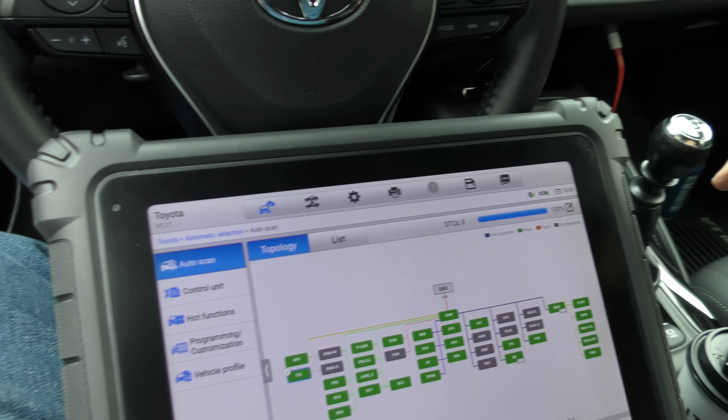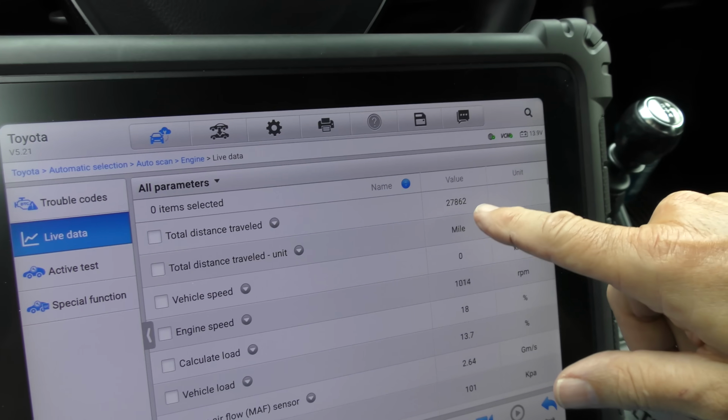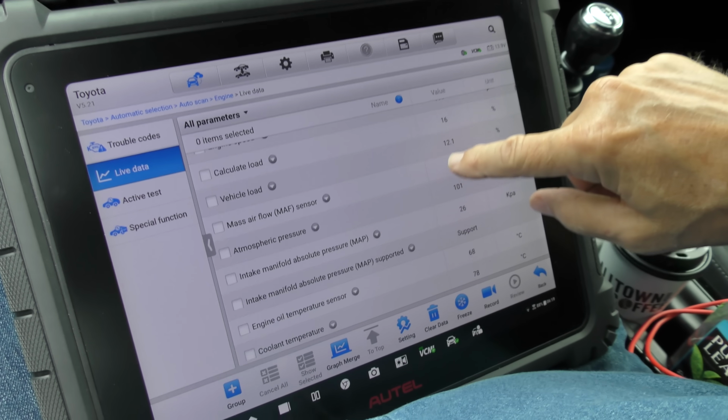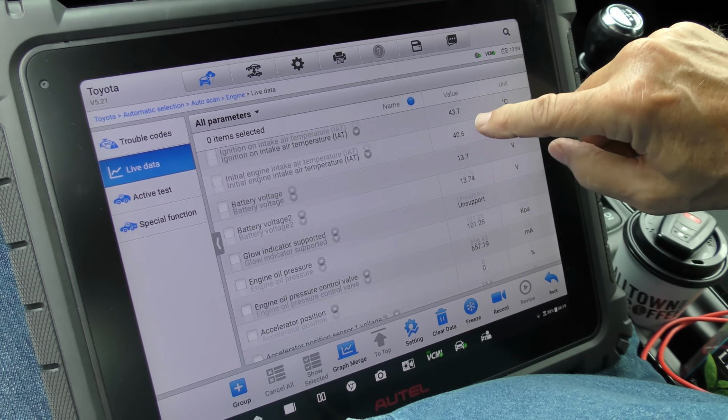and we're going to look at data system. So, here we go to the main data. 27,862 miles, so it's not lying. That's what it says here. Nobody set the odometer back or anything. Mass airflow sensor doing good. Remember, it's color coded. Red would be bad. Alternator's charging good.